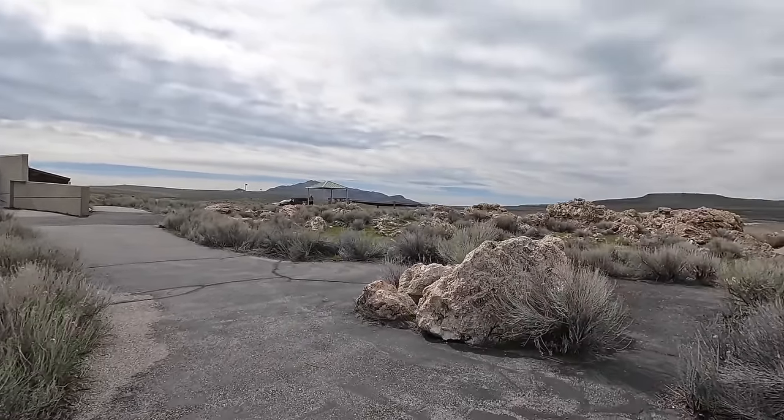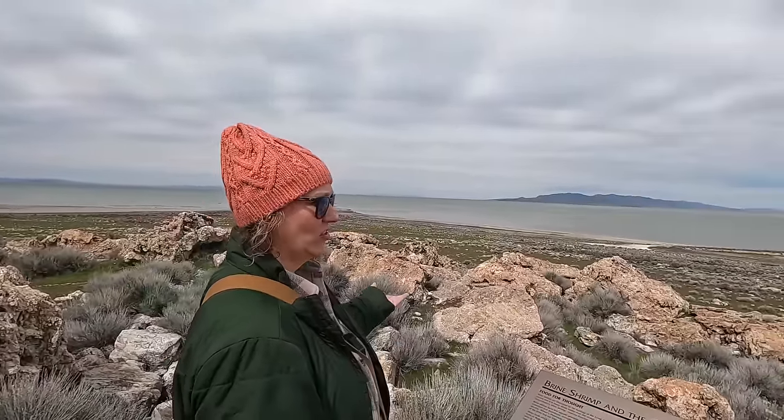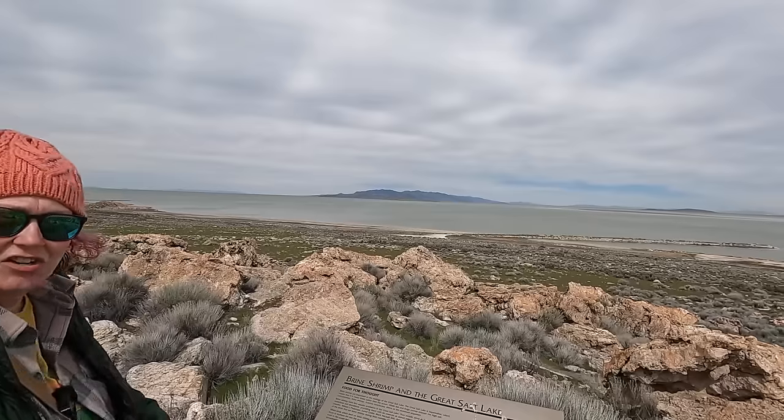Man, this is just so pretty. There's so much to look at. I mean, it's like every direction you look, there's something kind of unique and different looking. This is really cool. Yeah, it's really beautiful. And do you hear that? Nice and quiet. Just the birds. Yep.